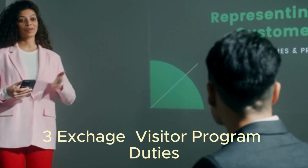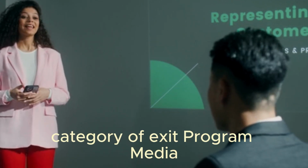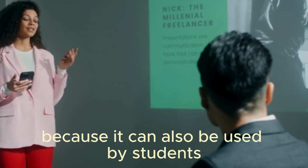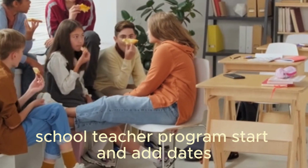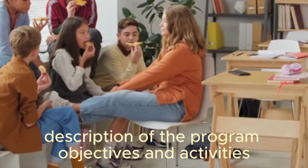3, exchange visitor program details. Category of exchange program, e.g., are you a researcher, a professor, a student, because it can also be used by students. Are you a professor, a teacher, an ECD, primary or secondary school teacher? Program start and end dates, description of the program objectives and activities.